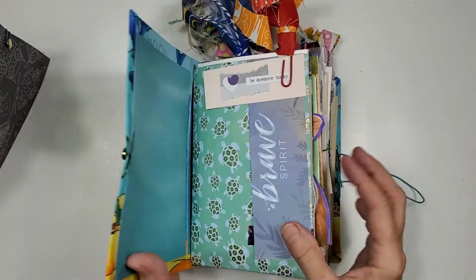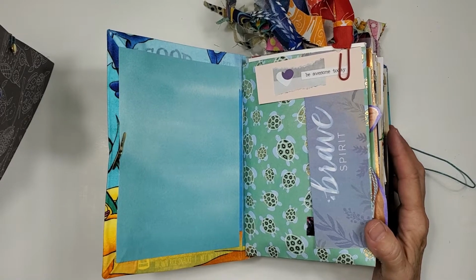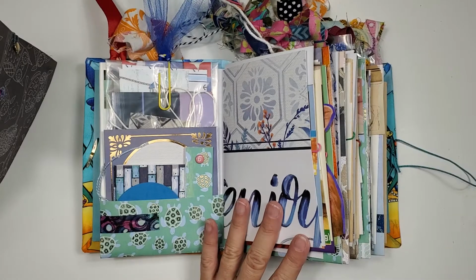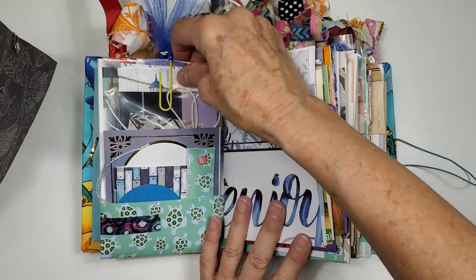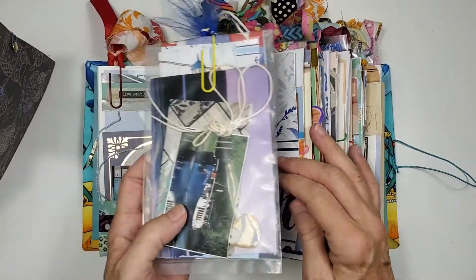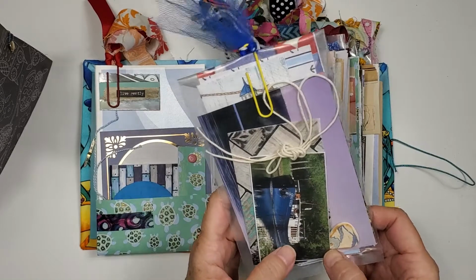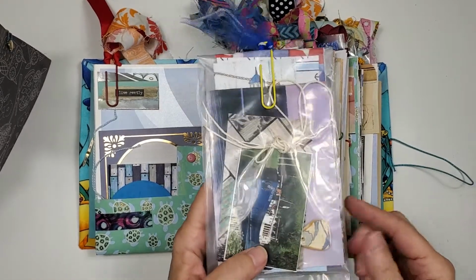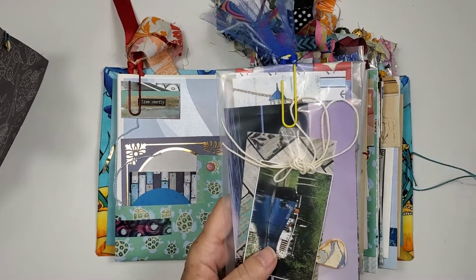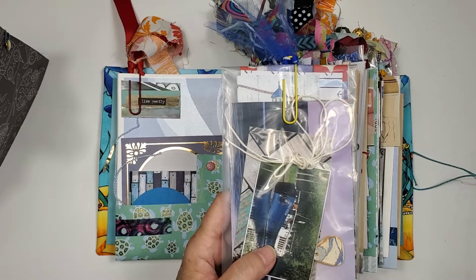So let's see what's in our treasure chest. We get a pop of inspiration right away. Be awesome today. Be a brave spirit. To me, being a brave spirit is sometimes difficult. I think that we're all kind of in that. Sometimes it's just hard, especially now, we're in a culture of fear, and it's hard sometimes to be brave. So maybe they'll give you something to think about. What is a really good brave thing that you could do today?